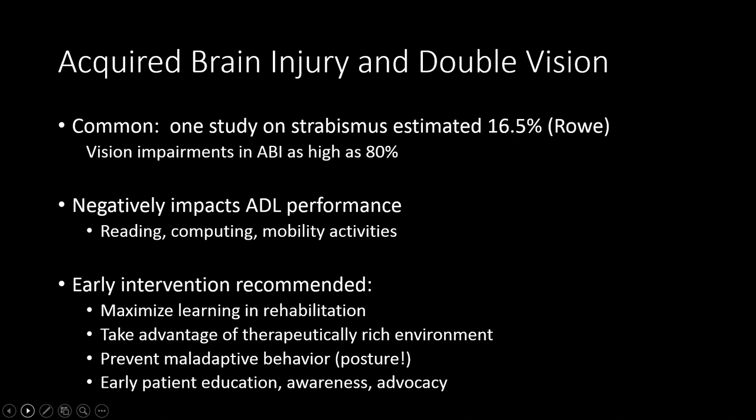Because imagine if you're trying to relearn how to brush your teeth or walk or read or think while you're having double vision. That can be really overstimulating, and I think it doesn't help outcomes if people are trying to suffer through a rehab program while they're having double vision. I think too, the rehab environment is therapeutically rich, and in our country, some patients get only about 2 weeks on average to be in rehab, so we want to maximize the time that they have there.